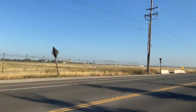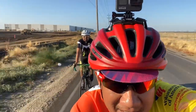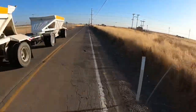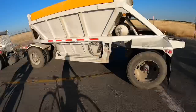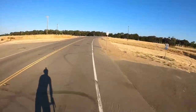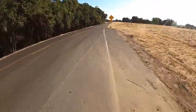In this area, you can see on the left side the Sacramento International Airport, which we are now parallel to runway 17 left and 35 right, while on the right side is the Sacramento Amazon Warehouse. We are now turning left through Alberta Road. Just 1 mile on Alberta Road, we are now turning right through Garden Highway, still going north.